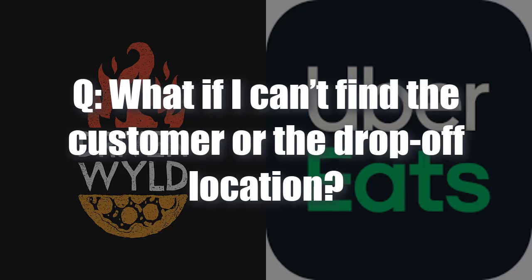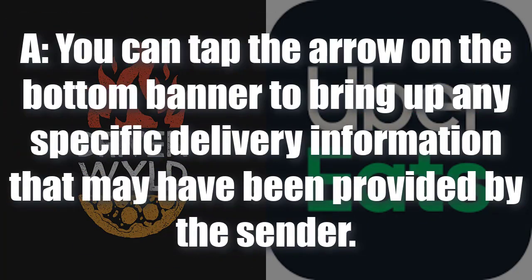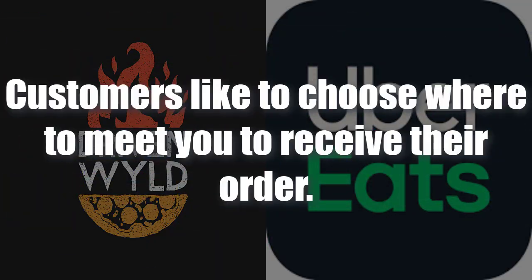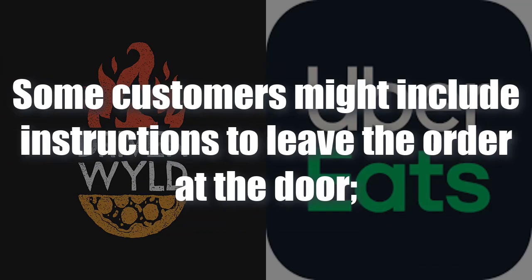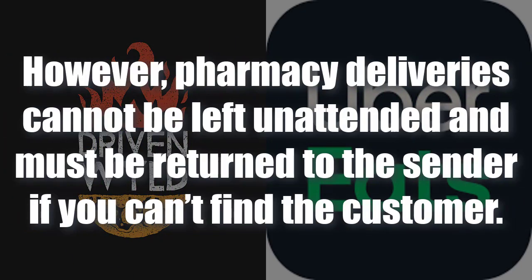What if I can't find the customer or the drop-off location? You can tap the arrow on the bottom banner to bring up any specific delivery information that may have been provided by the sender. Customers like to choose where to meet you to deliver their order. Some customers might include instructions to leave the order at the door. However, pharmacy deliveries cannot be left unattended and must be returned to the sender if you can't find the customer. Then why is it that when I have received pharmacy orders, they've requested me to just leave it at the door and move on? I feel like there's a disconnect there.